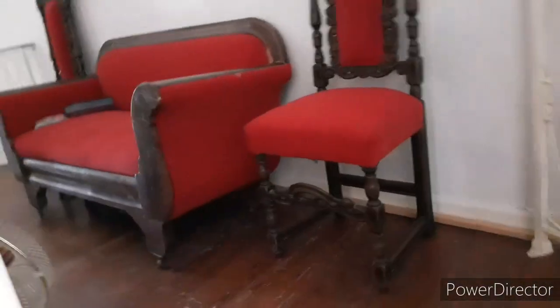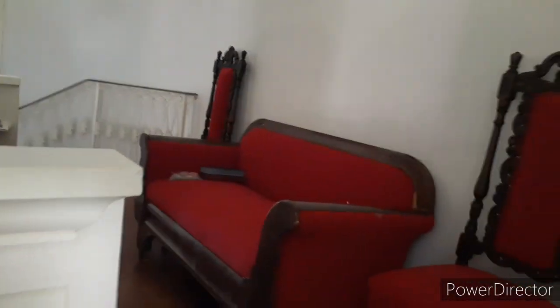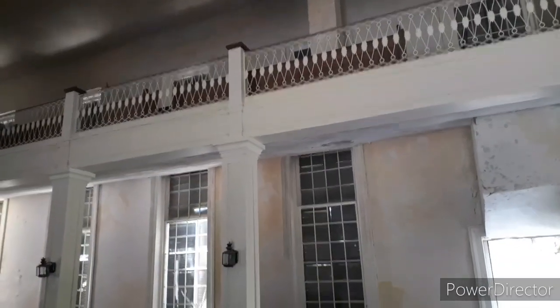Just to give you a little glance at this. I will not go up there. I'm not deserving to be up there. But all you see is pretty much original. Now, the church that we're standing in now was built in 1846.